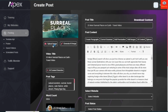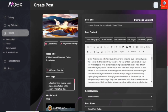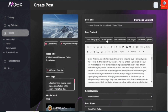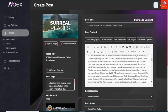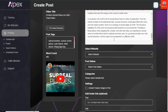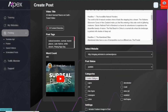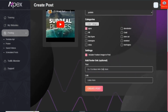Create Post section is open. Now user can edit the blog either by AI or manually. We have a vast variety of editing tools. And your post will be created.